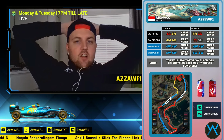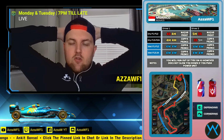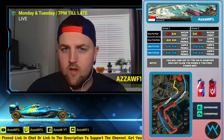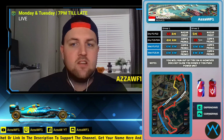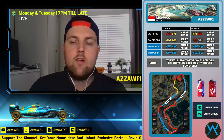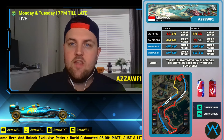Now, drivers starting P13 to P24. We've got a 4 medium because we understand that your tyre management is a little bit more difficult. And we have got Cuppa and Prince. A bit of defending in there, a bit of cornering because it is a defending and cornering track. And we've got a 3 soft, 5 hard Cuppa and Prince in there too.